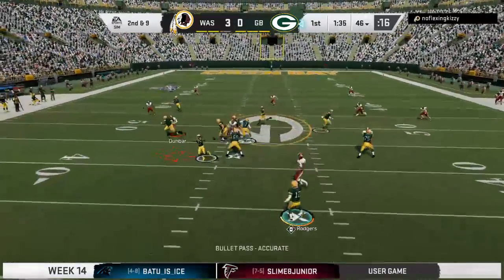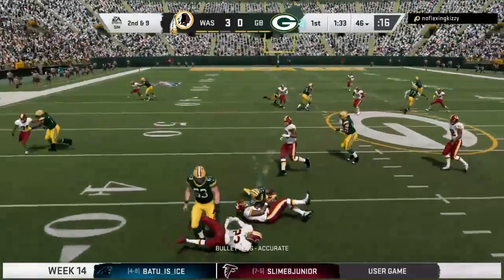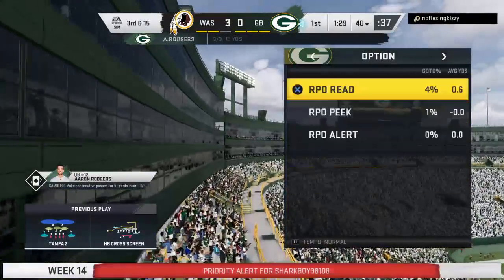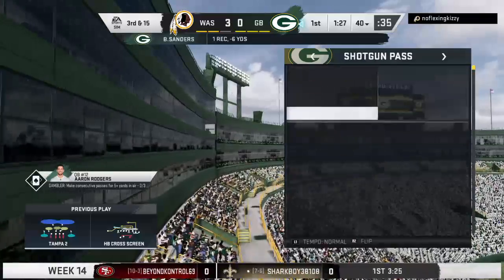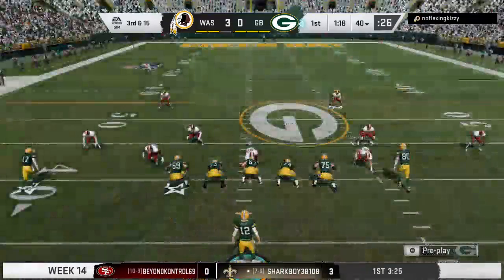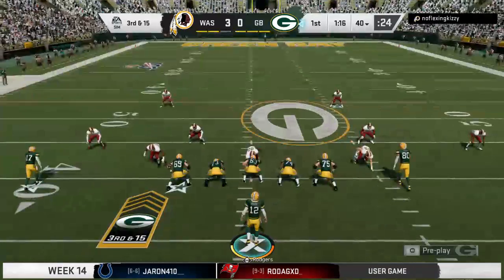To throw again on 2nd down. Rodgers. Now they go screen. It's complete, and he'll be brought down, losing yardage back at the 40. Call it a loss of 6 on the play, and they're going to be staring at a 3rd and long here.